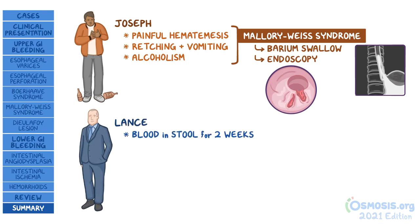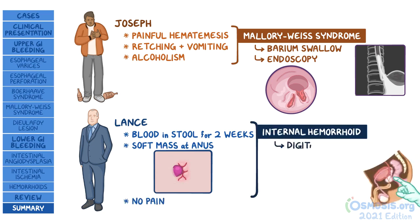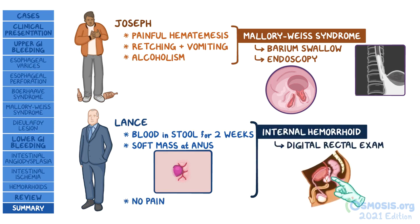On the other hand, Lance complained about blood in his stool for the past 2 weeks, and he's also mentioned a marble-sized, soft mass at the anus that can be pushed back into the anal canal. This is a classic description of a hemorrhoid, and since he didn't have pain as a symptom, it's most likely an internal hemorrhoid. In this case, a digital rectal exam should be done to confirm the diagnosis.